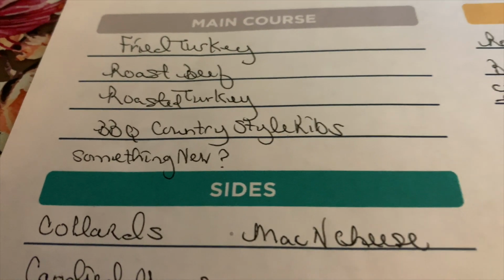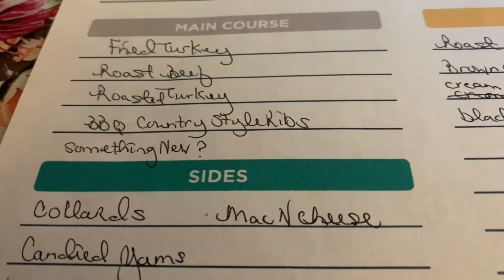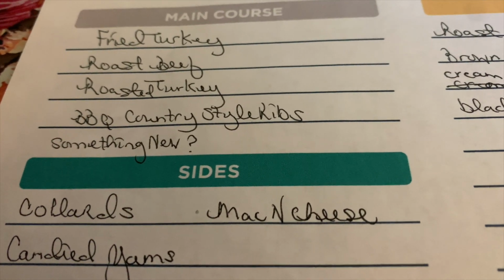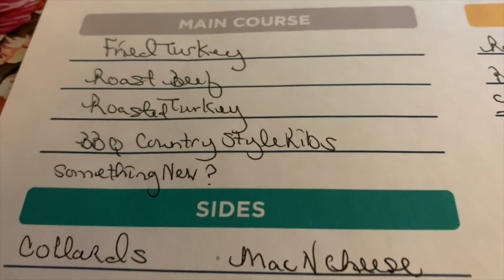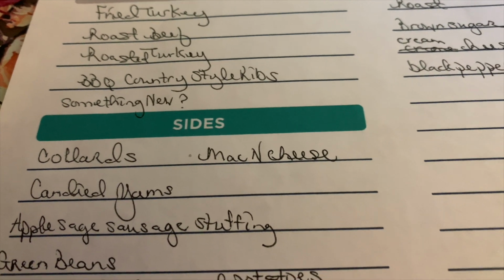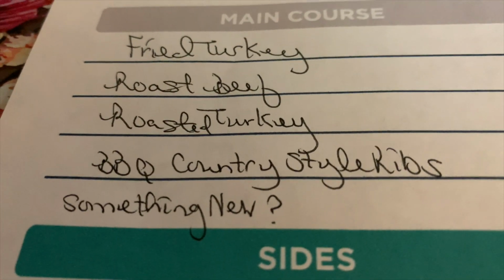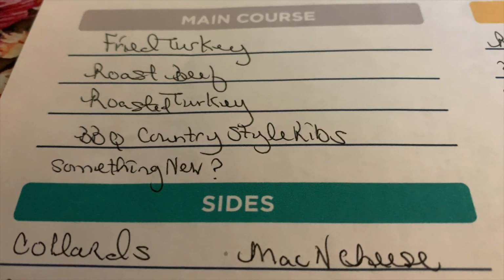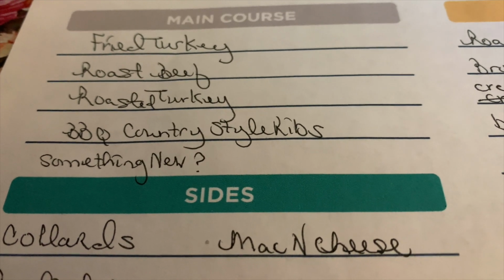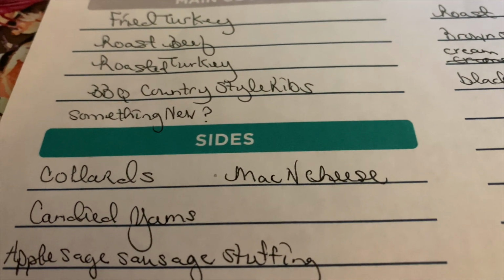Okay, so one year I made the barbecue country style ribs, and Jason really liked that. So I may do that, I may not. It depends on the price of the ribs because we have plenty of meats here. We will have company this year, but we'll see. I have not made something new because I used to like to do something new at Christmas and Thanksgiving, but mainly Christmas. And I'll have to see.